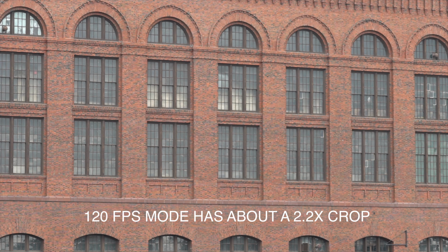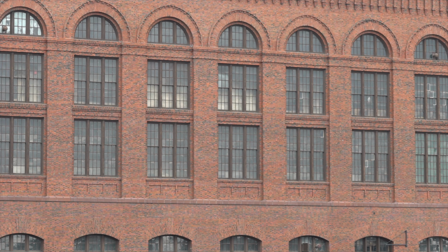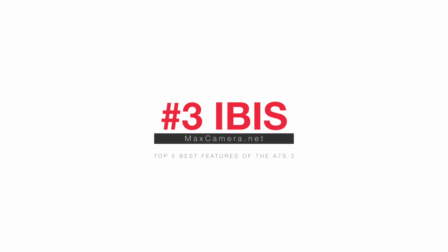It's going to be more zoomed in basically when you're recording, but because they're using a 1:1 pixel readout, we're going to get clean images, no aliasing or any other image issues. So if you're a slow motion shooter, you want to shoot that 120 frames per second, we finally have it in this camera.